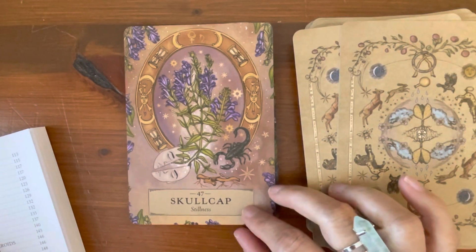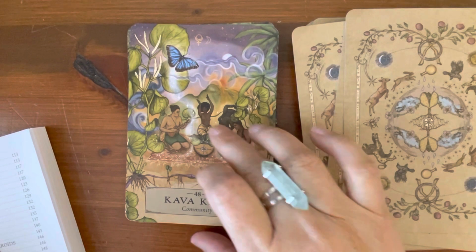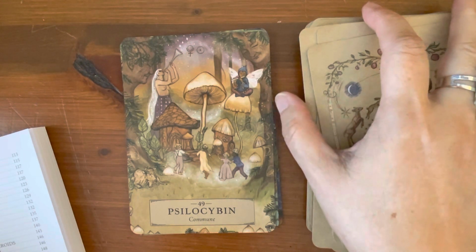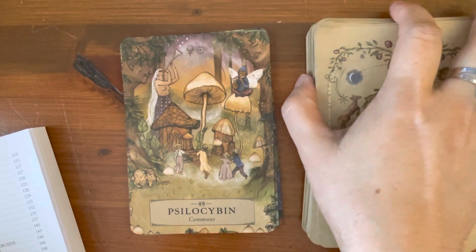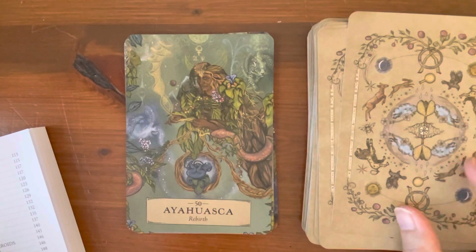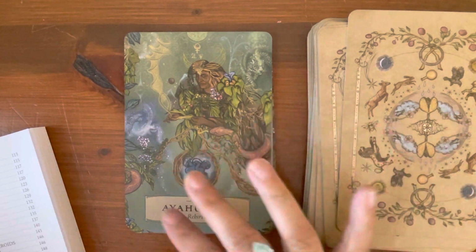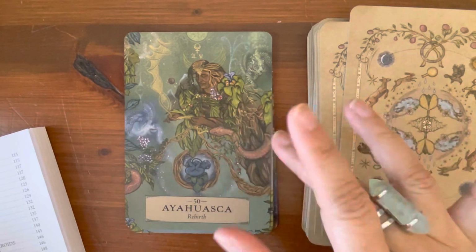Skullcap, stillness. Kava kava, community. Psilocybin, I'm not sure how to pronounce that. I'm sorry if I butcher that. Commune, still under Pluto. And then the last card under Pluto is ayahuasca, rebirth. So a lot of people have gone to Peru, they did the ayahuasca, do the whole journey. That's what you take for shamanic journeying.